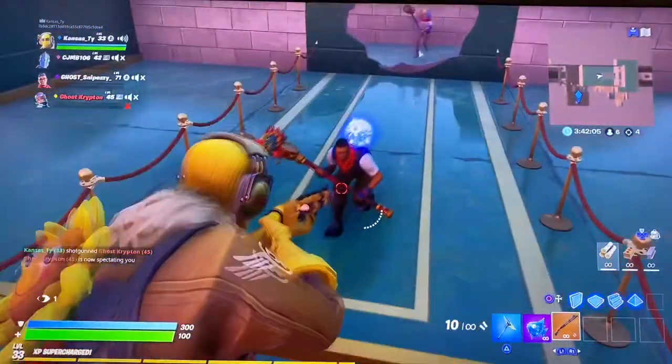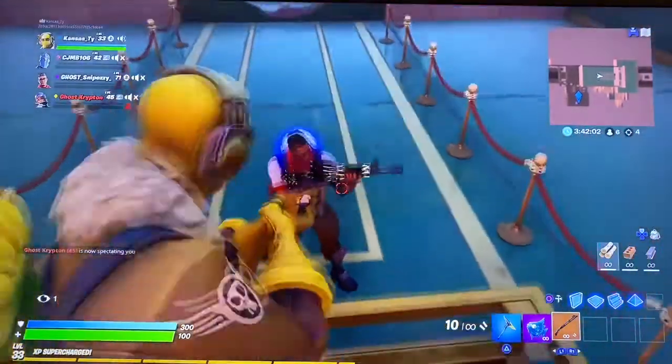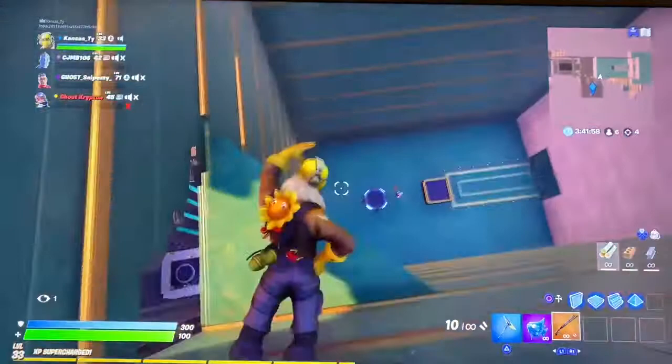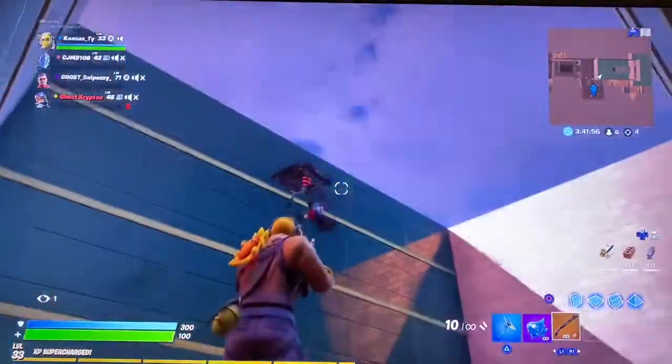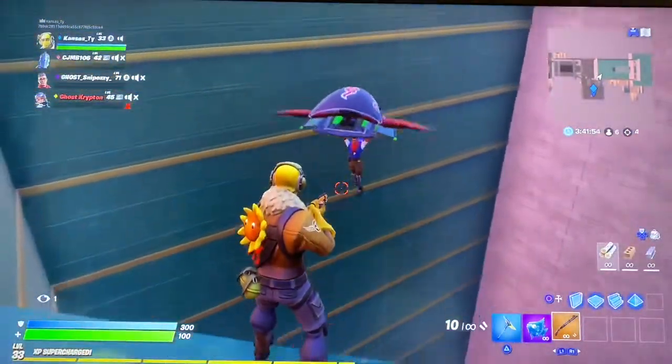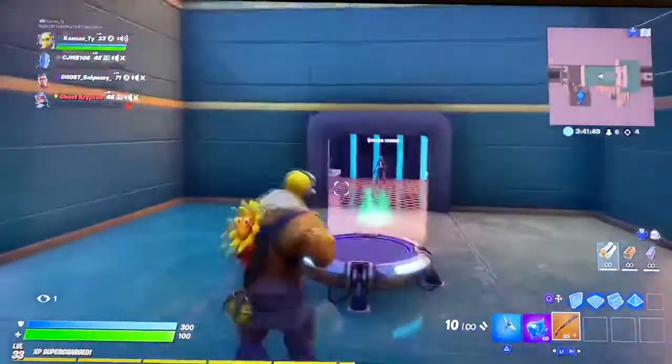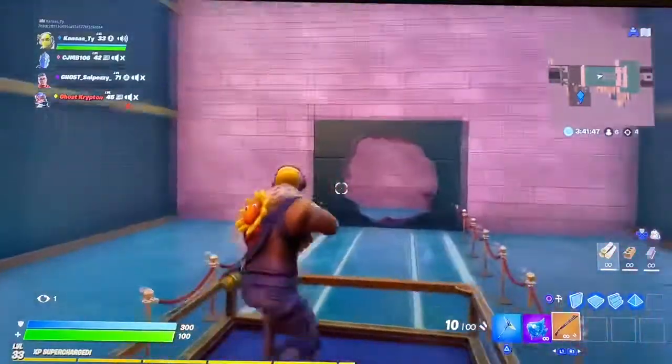All right, let's see it. I really like this combo. Fireworks. I like it. Okay, I've literally never seen that glider before. It probably could have been better, but I like it. I'll send you through. I really like that skin combo.